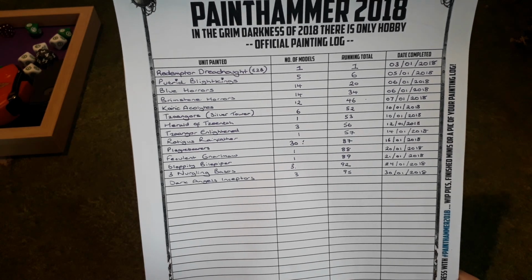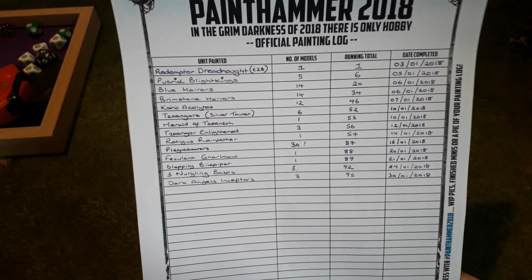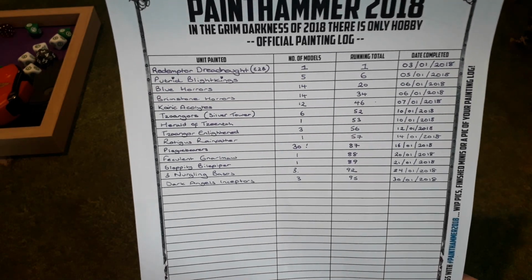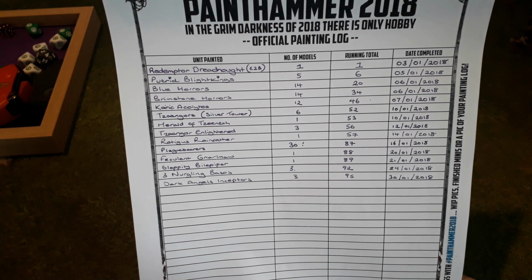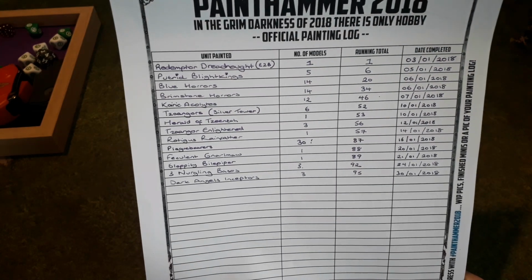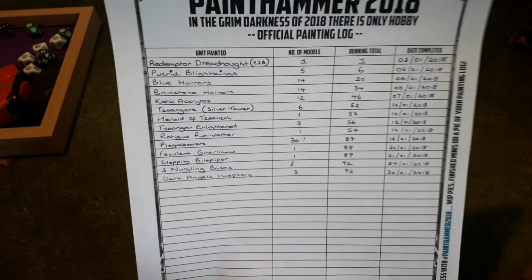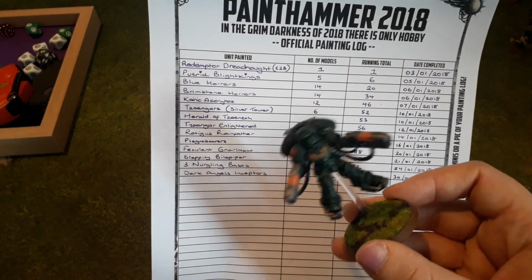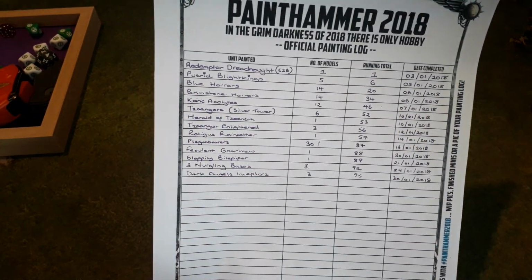Shortly after that, the new Nurgle stuff hit, so I did Rotigus Rainfather. I'll do a video on him actually at some point because that was a really nice model. I did 30 Plaguebearers in one shot. That was fun. Then I did a Feculent Gnarlmaw, a Sloppity Bilepiper and 3 Nurglings. And most recently I've just done some Dark Angels Inceptors. These are the little plasma ones, so yeah, they're pretty awesome.